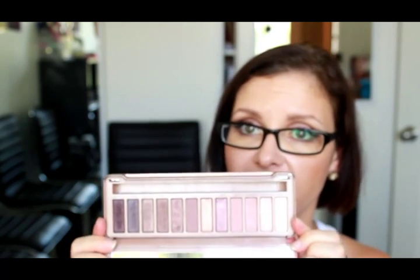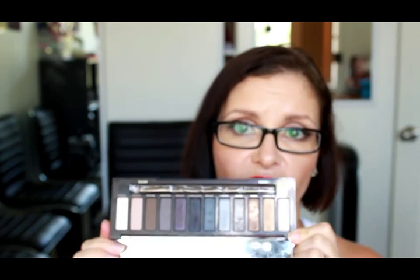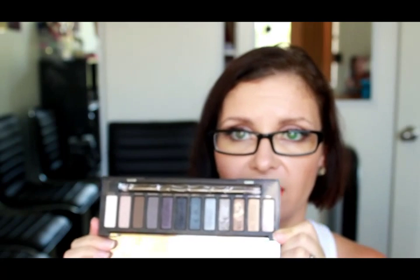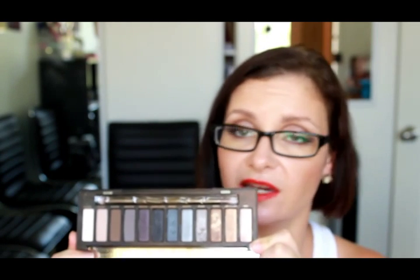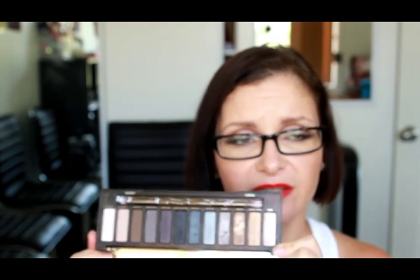The Naked 3, which is all very, very rosy toned shadows. And of course, the very last one that's just come out in the last 2 months or so, which is the Naked Smokey, which is obviously smoky shades. It has both cool and warm tone shades, and also a couple of those rose gold shades. So I do kind of think that this one does encompass all of the three previous palettes. So if you are unsure, then maybe pick up this one.